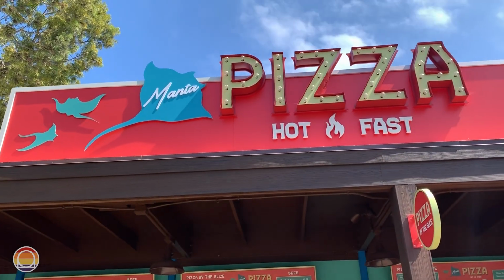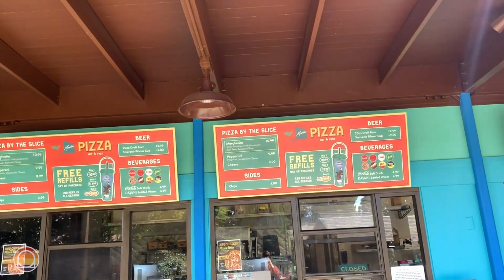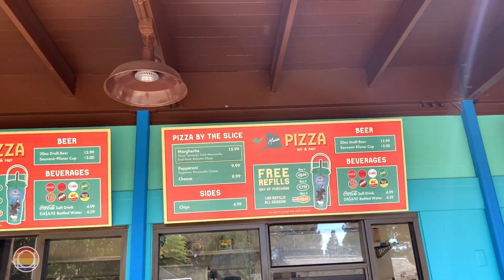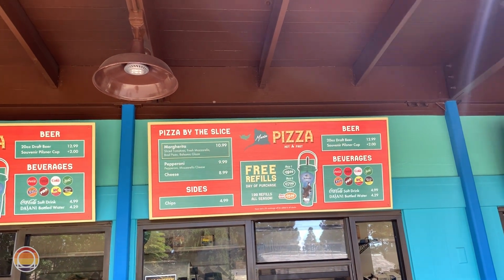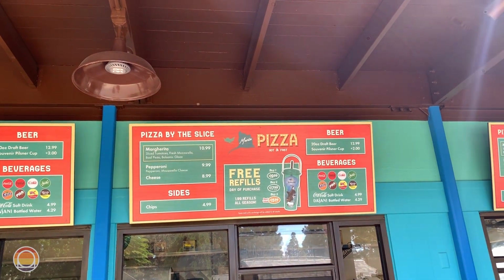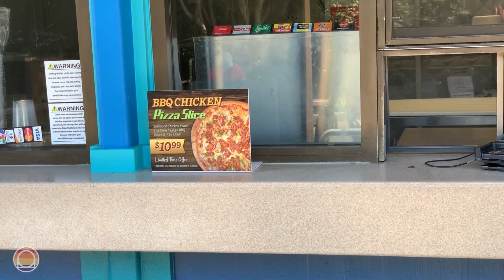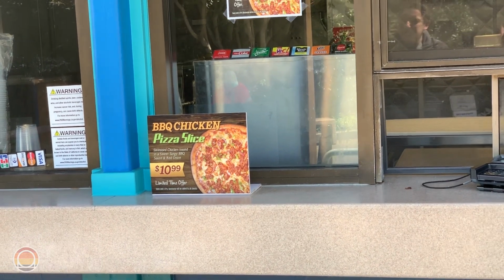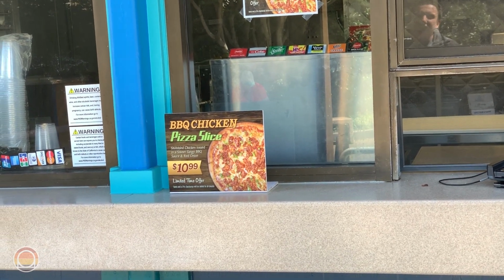And of course, if you liked Mama Stella's, you'll probably like this, Manta Pizza. Pizza by the slice. Really, really cool. Definitely got to check this out at some point as well. Get myself a pepperoni slice for $9.99, maybe. They've even got a limited time barbecue chicken slice. That's probably what I would choose. But you can't really go wrong with the other three types of pizza they have.